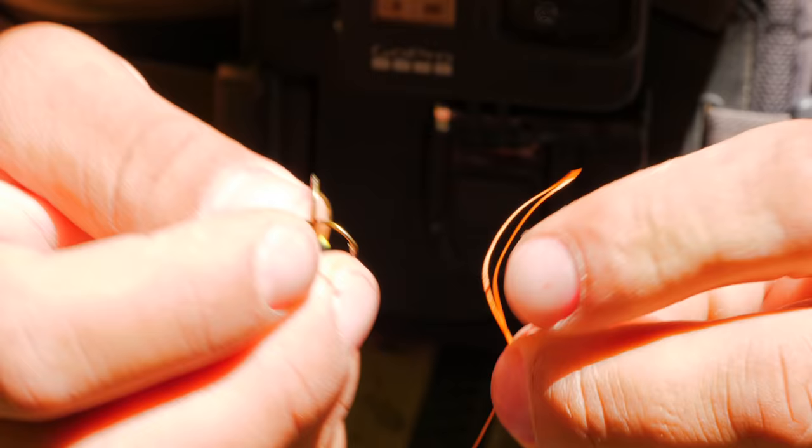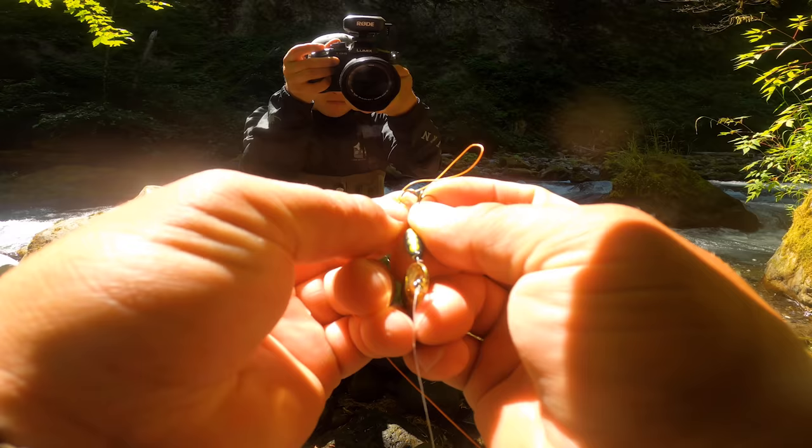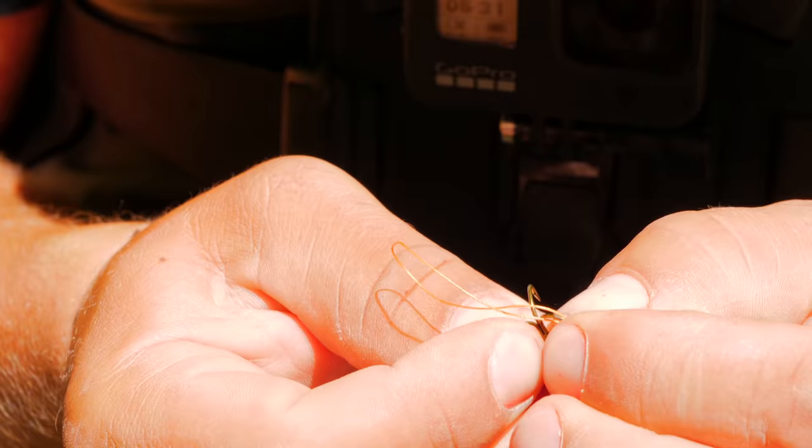And this is kind of a last resort situation, if you can't get that thing out and before you want to cut it. But I'm going to run my hook right through the middle of that knot. It's working. Come on. And what that does is it actually pulls that knot apart and loosens it up a little bit.